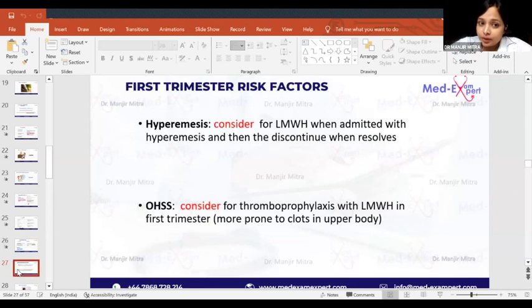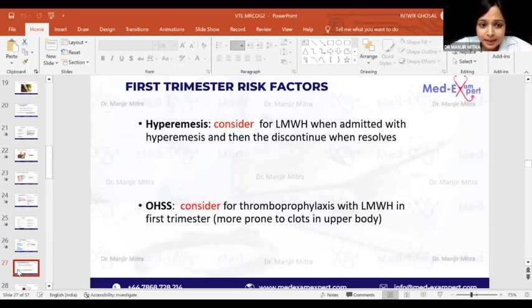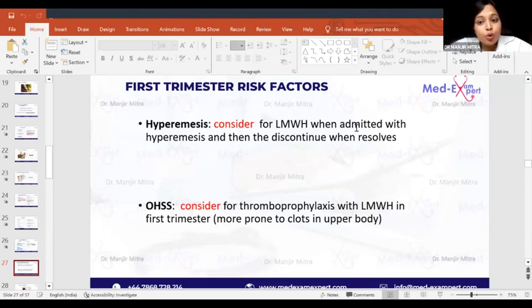So now moving on, as we have discussed earlier, the first trimester risk factor. I think Dr. Saira was telling me about the first trimester risk factor. Yes, hyperemesis. Hyperemesis is a condition where we will definitely consider LMWH when the patient is admitted with us. So make note of this point. A hyperemesis patient you're managing on an outpatient basis does not need thromboprophylaxis. But once you're admitting the patient with hyperemesis, definitely start LMWH. And once she is discharged and the hyperemesis symptoms have resolved, then we will discontinue. It's not one of the criteria where we start and go on till she delivers. We won't do that. We will discontinue when she gets better.